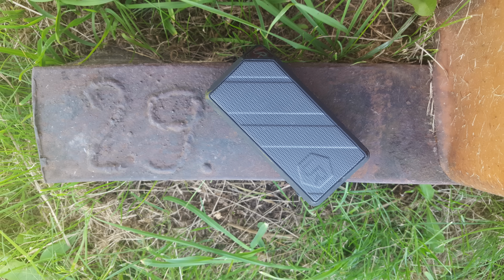Also for 20 bucks, he picked up the Yizo UR Bluetooth speaker. It gives about 8 to 10 hours before needing a charge, and you can answer and make calls with it.